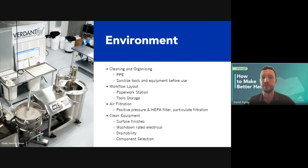For example, really dry paper towel, when you rip it in half, you see little bits of fiber float into the air that can then find their way into your hash. Dirty or dusty floors or equipment. So again, it's really important to keep things clean and make sure you're minimizing areas where contaminants might come from.